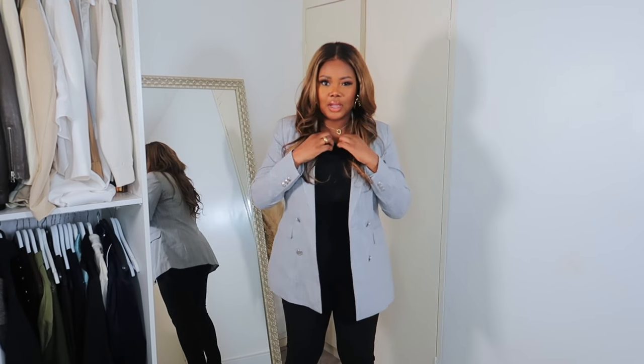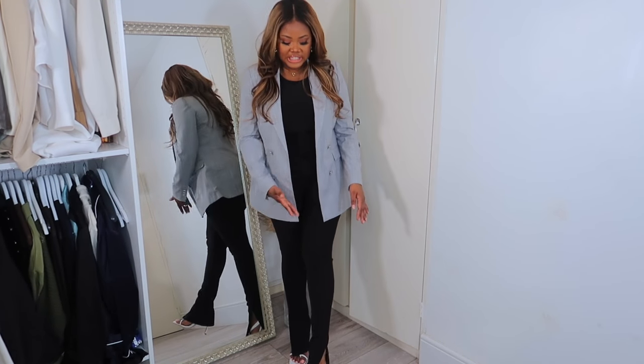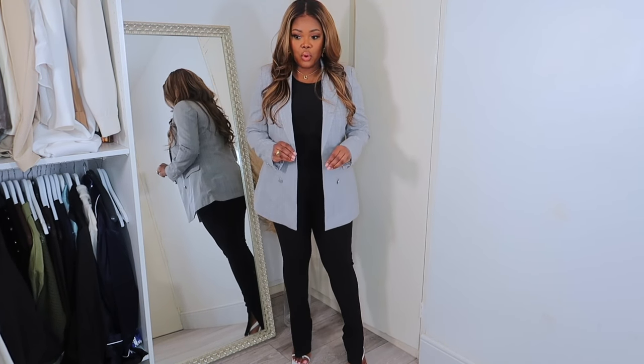I styled it with a black tank top, which is from Nasty Gal, and these trousers are from Zara. They are the split hem trousers at the front, and I really love this look. I think it's elevated. So this is outfit number one. Just to style it up a little bit, I would go ahead and show you how I can elevate this.